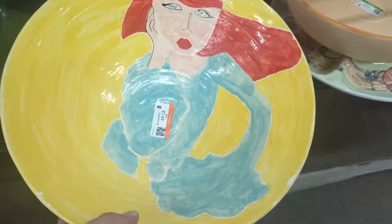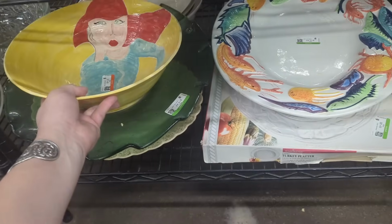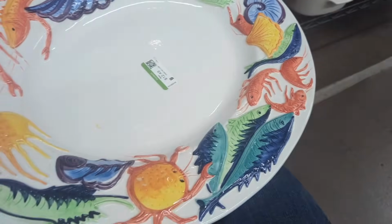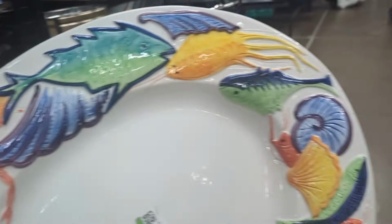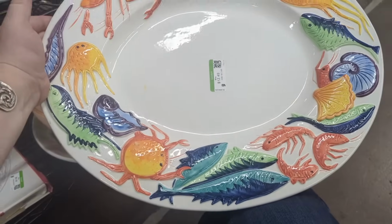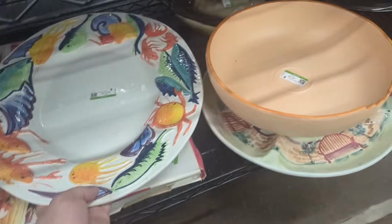She's quite the lady, isn't she? $7.49. This is somebody's studio pottery. It is so heavy. And this is $12.49. That's awesome for a big seafood dinner with the crab and the octopus. Fishies. I love my fishies. Who makes that? Italy. Made in Italy. That's beautiful. $12.49. It's enormous. So we're gonna leave it, but it's great.